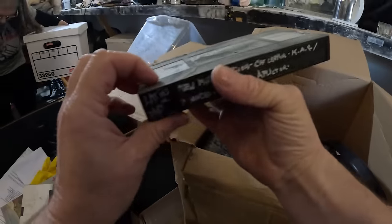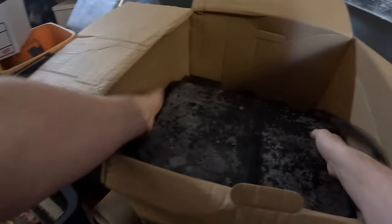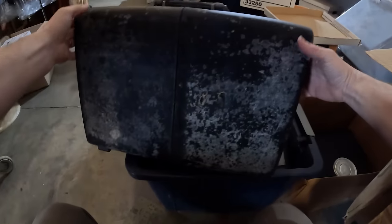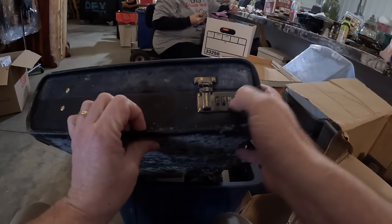All right, so we got a bunch of VHSs here, Latin Party. All right, doesn't really feel like there's anything in it. It's covered in mold and mildew here. It's a side opening. If we can open it.